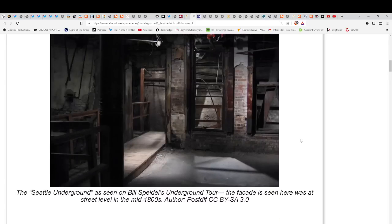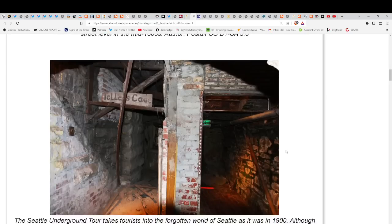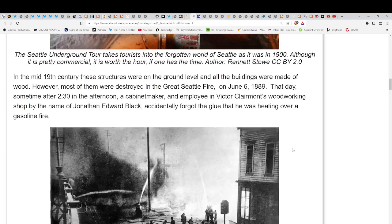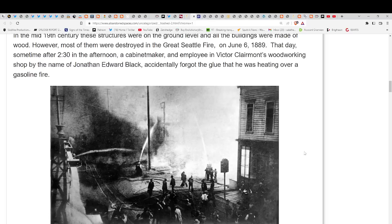So as you see, the facade here was at street level in the mid-1800s. Interesting, is it not? It's like caught in time. As you see, mid-19th century, these structures were on ground level. All the buildings were made of wood. However, most of them were destroyed by the Great Seattle Fire on June 6, 1889.